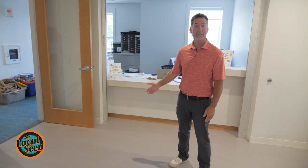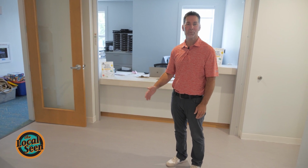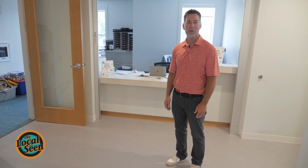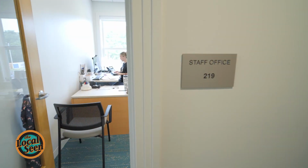So this is our recreational welcome desk that's on the second level. As you come in, we talked about the first level welcome center and the council and aging offices. You can find the recreational offices on the second floor. There you'll find my offices as well, so if you're ever looking for me, come to the second floor.